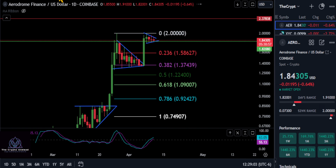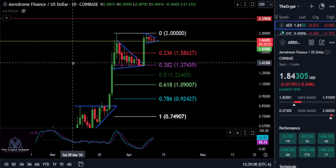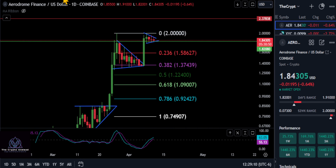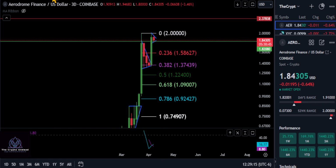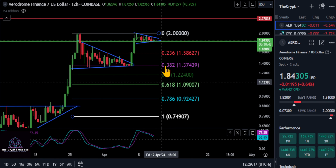And if we zoom out to the daily, you can see we're bullish over the middle on the daily. So the momentum clearly is up on the larger time frames. Even the 3-day here, I believe we have a little bit. Yeah, so it's overall bullish in my opinion. I would just simply watch the support here.